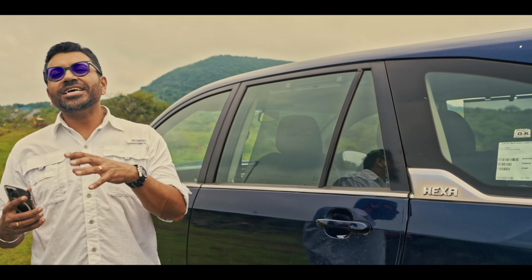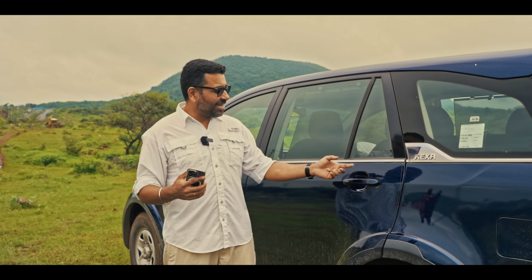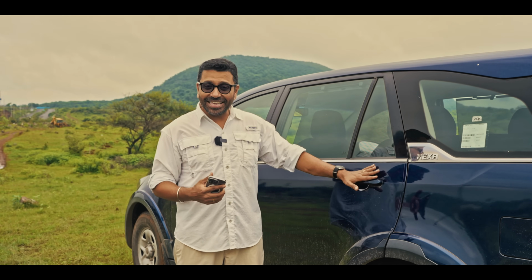I'm honestly surprised by the outpouring of love for the Hexa. We put up some of my old pictures on Instagram, asked you guys for comments, and got such positive comments. In fact, so many of you asked, when is Tata Motors going to bring back the Hexa? Honestly, I do not have the answer, and I do not think it is coming back. Now they're going to focus on their newer platforms. This I don't think will even meet the new G NCAP and Bharat NCAP crash safety regulations. So this is it for the Hexa.